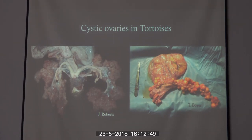Occasionally we'll see cysts in the ovaries. This is a large cyst in the ovary of a tortoise. These are multiple small cysts in both ovaries of another tortoise. These I don't think are going to be problematic. This one could rupture and result in coelomitis. It's so big.